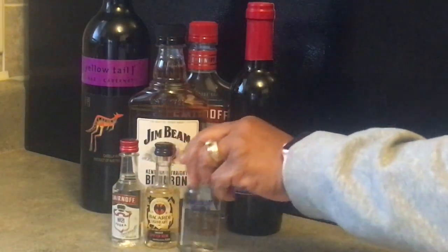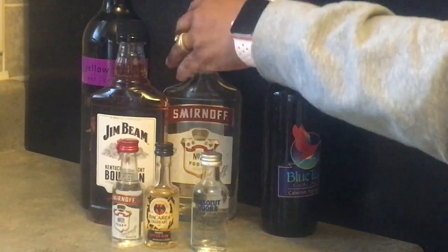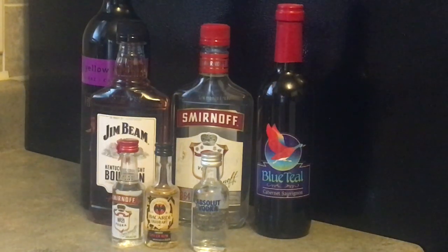Next up, alcohol or booze. The minis are a good barter item. Different ones, different sizes. Even something like some wines would be good for a barter item.